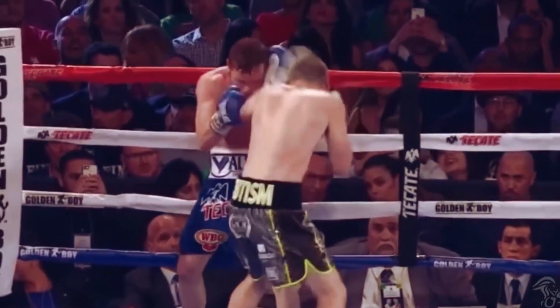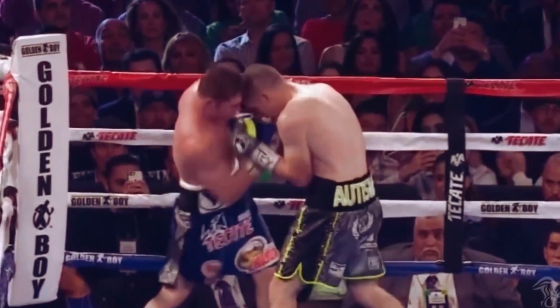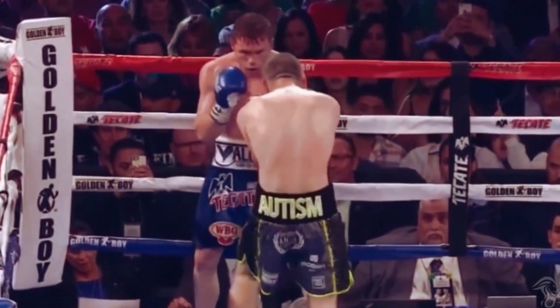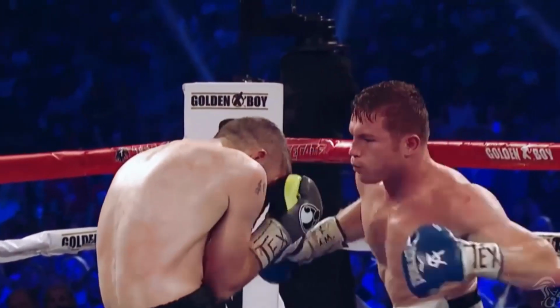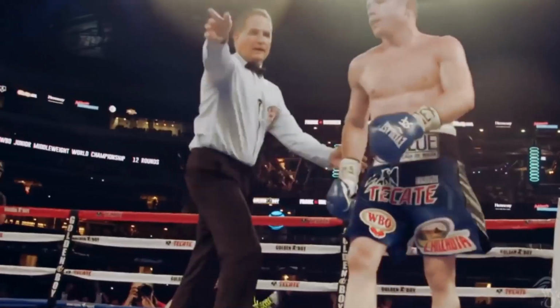Canelo's liver shot against Liam Smith is the holy grail for any body puncher. A left hook to the head, then a left hook around the side to the liver.